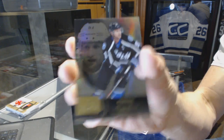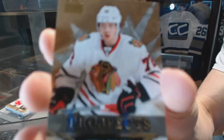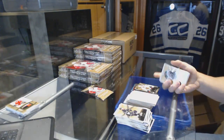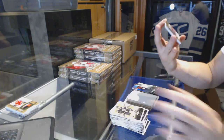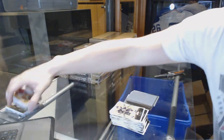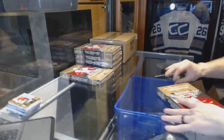Fleer Showcase for the Tampa Bay Lightning, Steven Stamkos. Skybox Premium Rookie, numbered to 499 for the Chicago Blackhawks, Artemi Panarin. We've got a Fleer Showcase jersey for the Arizona Coyotes, Max Domi. And we've got a Hot Prospects rookie patch numbered to 499 for the Florida Panthers, Sam Bennett. All right. On to box three.